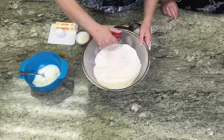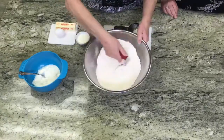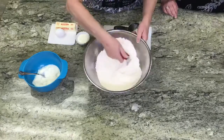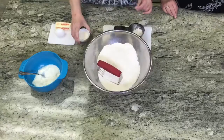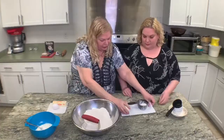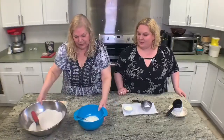So I have our pastry blender here, and I'm going to put in all the dry ingredients so they're nice and combined. Okay, so next, in the next bowl, and I have a little extra flour there for our rolling out, I'm going to just move that over and show you that.